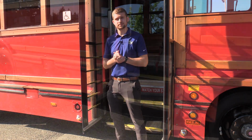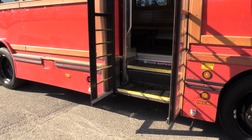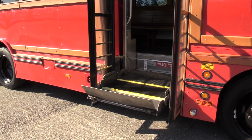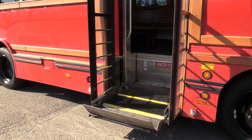And now I'm going to demonstrate the wheelchair lift here. Very simple. We're gonna have it come out here. It's gonna go up first. I'm going to come out, just like that, and now we're going to lower the lift down, as you can see.